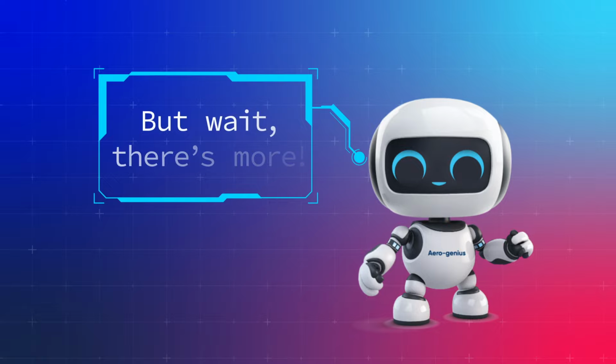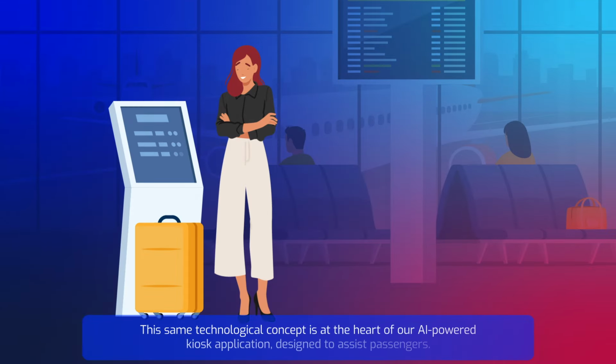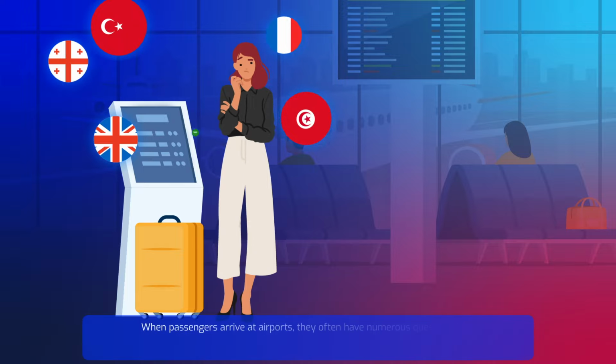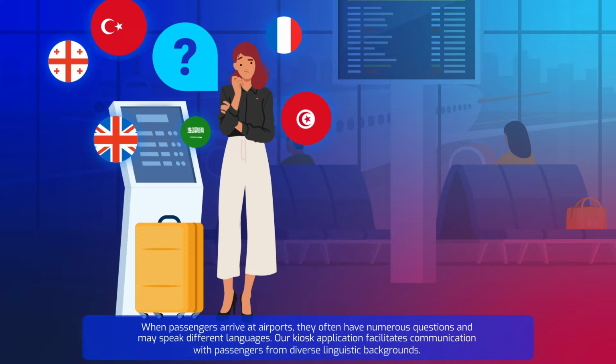But wait, there's more. This same technological concept is at the heart of our AI-powered kiosk application, designed to assist passengers. When passengers arrive at airports, they often have numerous questions and may speak different languages. Our kiosk application facilitates communication with passengers from diverse linguistic backgrounds.